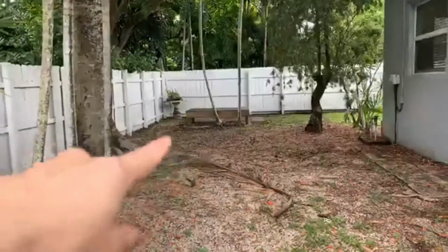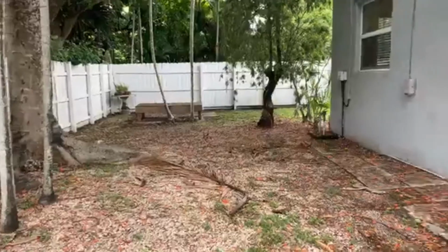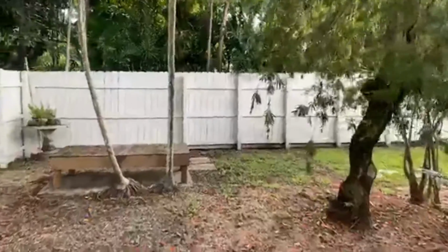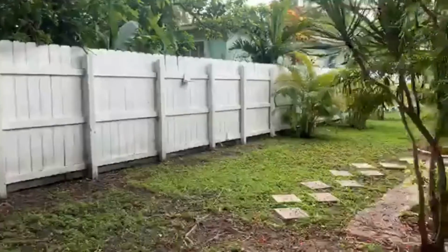So here's where you got free land from the city. This used to be a service alley. They pushed the fence out. So the lot is actually bigger than the tax roll, so you get free land without paying taxes on it. The lot is now about 8,000 square feet.